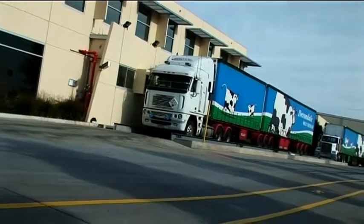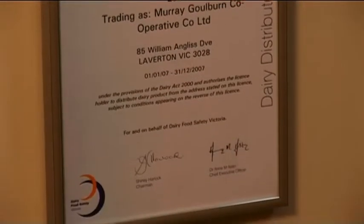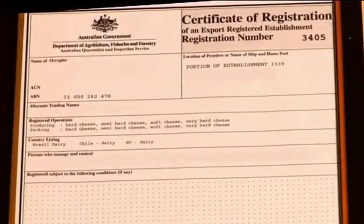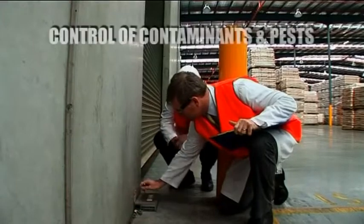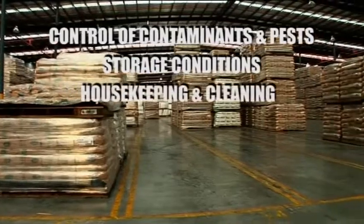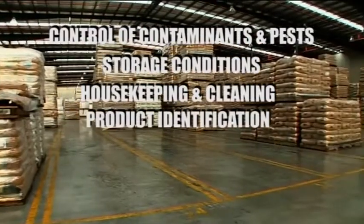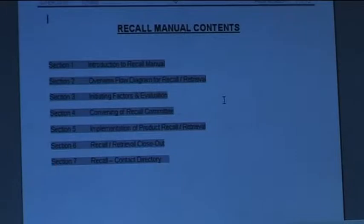Individual warehouses and vehicles used for storage and transport are licensed by state dairy food authorities and by AQUIS for export product. They must have a food safety plan covering control of contaminants and pests, storage conditions, housekeeping and cleaning, product identification, records and skills of staff. All companies have a system in place describing the measures to be taken by the company in the unlikely event of a product recall.